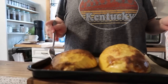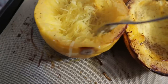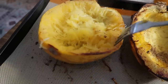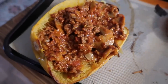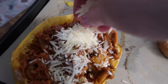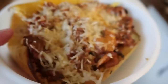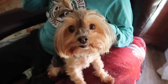So once they're finished cooking, you're going to flip them over, and then we're just going to scrape up the insides, and it's going to shred up kind of like spaghetti, hence the name, spaghetti squash. Once I had it all shredded up, I went in and topped it with my meat sauce, and then I'm going to add some Parmesan cheese on top and pop it back in the oven until the cheese is nice and melted. And this is what the finished product looked like. I'm telling you guys, this was so good. It was delicious.